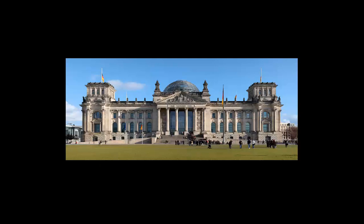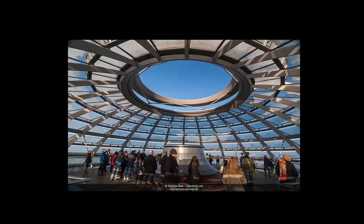But somehow that glass dome, in my opinion, doesn't sit perfectly on top of this. Maybe polemically in a way, but it doesn't have enough force, in my opinion. Anyway, this is the Reichstag, and that's the glass dome built by Sir Norman Foster.